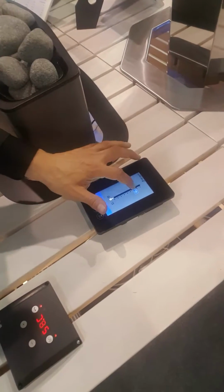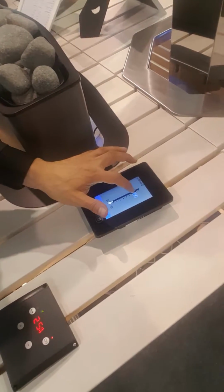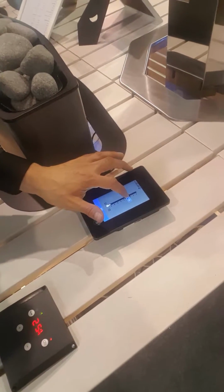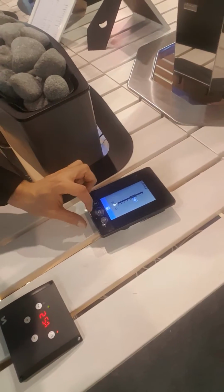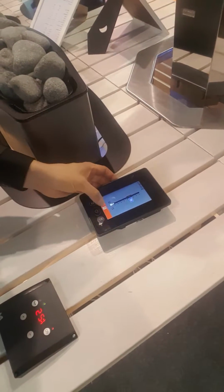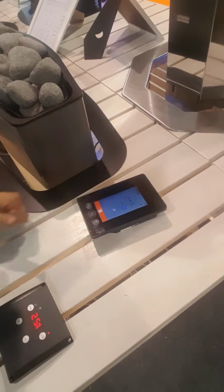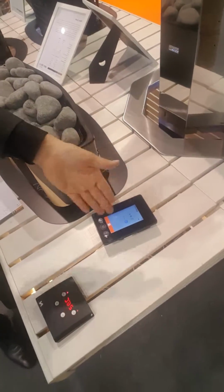Two options you need to. How hot do you want there? Yep, 24 Celsius. A bit too hot for me, I would say. 85? No, 80 would be my choice. Okay, just heater on and that's it. Or if you want, you can time your sauna time. Excellent. Exact time of start, exact time of start.